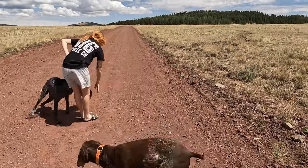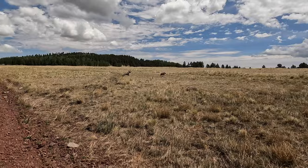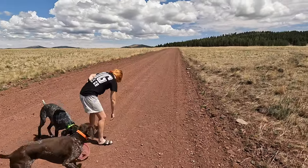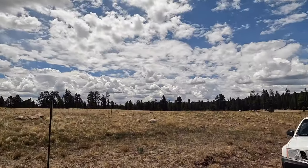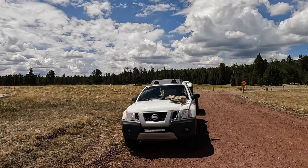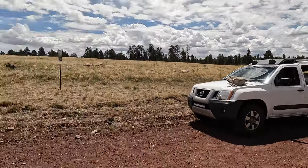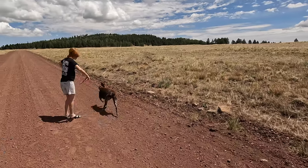We just arrived here in Greer, Arizona, and it is a beautiful day. The high today is 70 degrees, and we're probably gonna get some storms. Just pulled off to let the dogs stretch their legs for a few minutes, and then we'll be on our way to our campsite.